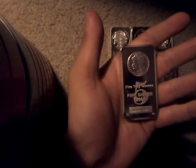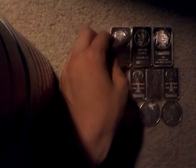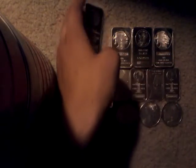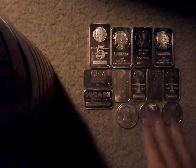So, anyway, this right here, or all of this right here, all sounds like silver to me. And all of this holds real value. And most of you guys who watch my videos know exactly what I'm talking about here.